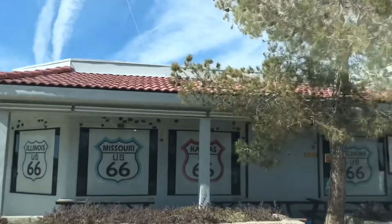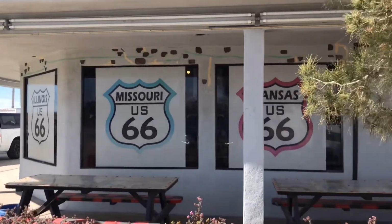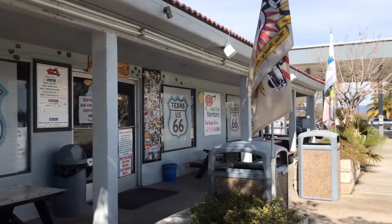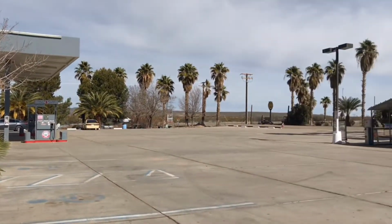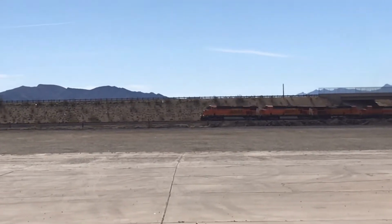Here at the Route 66 Cafe. This is the only cafe you could find in the California Desert Conservation Area. They have signs for Route 66 for all the states it passes through. That is really beautiful. We did take some quick snaps, and I got some drinks over here. There is nothing nearby.